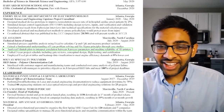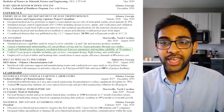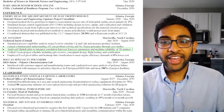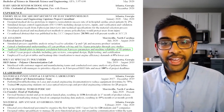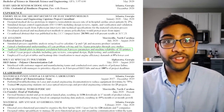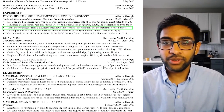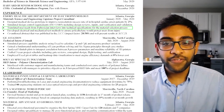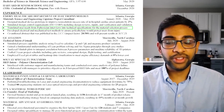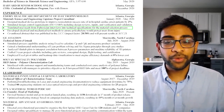And then, analyzed Minitab plots to interpret correlation between 3 process parameters and machine reliability of 3D printers. So here you see I at least quantified the results of my actions in some way and revealed my experience with Minitab, however little it was. And then finally, translated user needs from 3 physician interviews into technical specifications for the material selection process. So again, I show an ability to communicate with non-engineering functions and use that information to select the appropriate material.